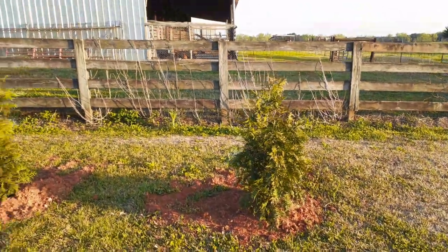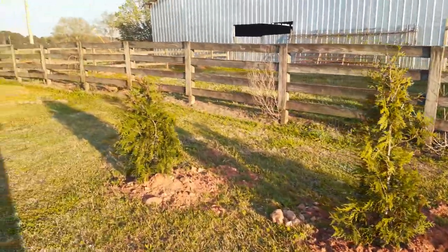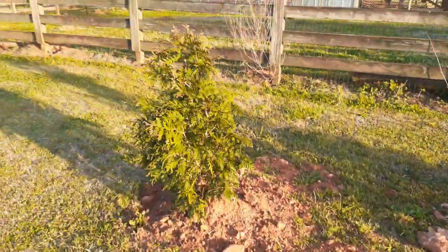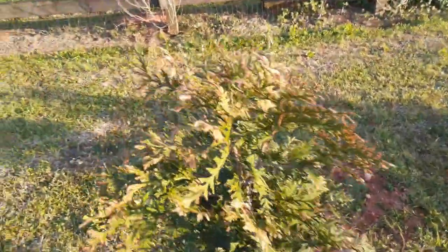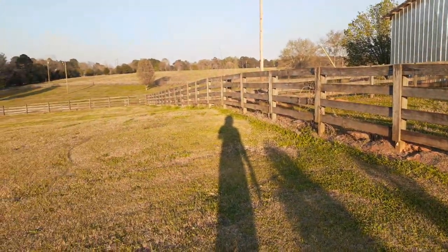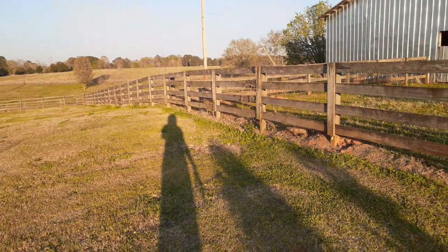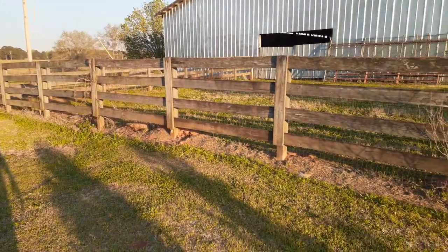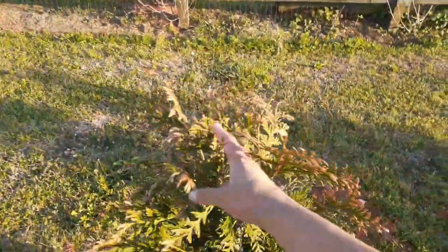All right, Thuja Green Giants are planted. There's just three, but I've got to go along this whole fence line. That's a lot of trees, but we're gonna work on it slowly, bit by bit. These are healthy.